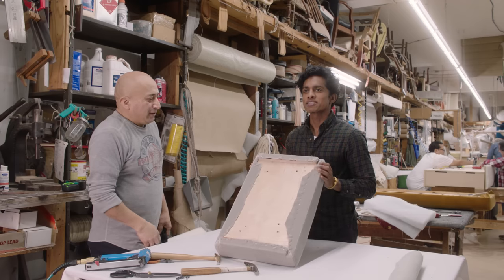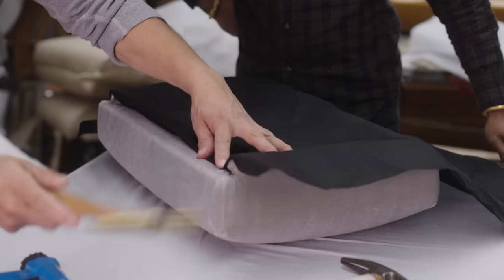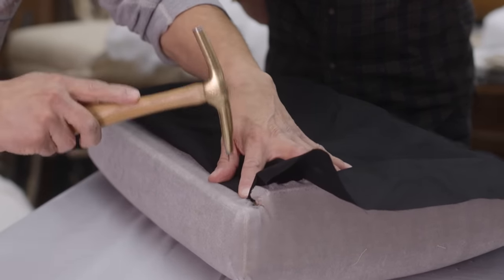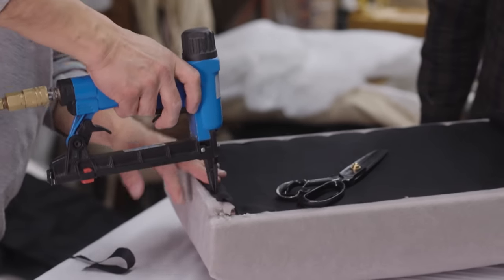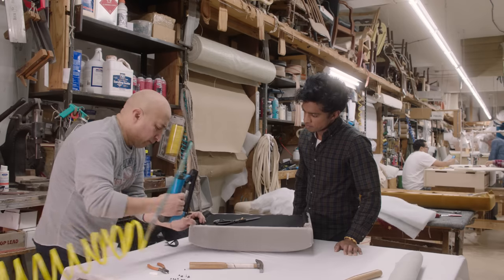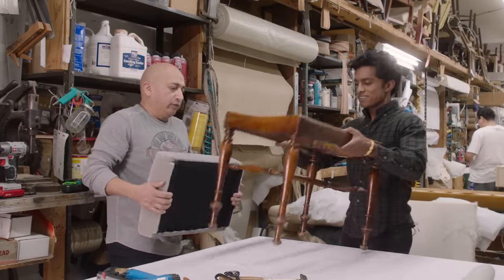This is what I love about this place. Nothing ugly comes out of this shop. Even if no one's going to see it, they know. Just fold it a little bit. Many people use tacks. We can use staples. Done. Beautiful. And the job is done. So now we're ready for installation, right? Yep.